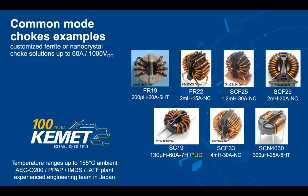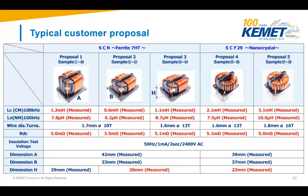We can, of course, handle PPAP requests and IMDS entries, and the plants we are manufacturing in are IATF plants. Predominantly these chokes are coming from our facility in Vietnam, where we produce them, as we always need to have the cost feature in mind. That should not be that high, and from that perspective, we need a low labor cost country, and this is, of course, enabled with Vietnam. And we have a very experienced engineering team in Japan, which does all of the designs and also the samples. So we are very quickly sampling, and to give you an overview about what we, for instance, can do for our customer is here.